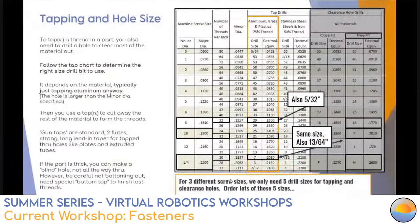So now let's go back to this tapping chart, and let's look at this middle section here. To tap a thread into a part, you also need to drill a hole to clear most of the material out. So the size of the hole is going to be dictated by what I tried to show earlier about this minor diameter.